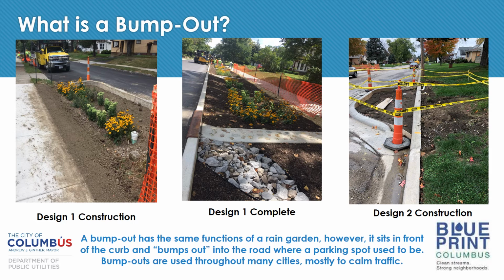Here are some pictures of bump outs in various stages of construction in Clintonville. Bump outs are used in a lot of different ways. They don't always have a rain garden attached to them. A lot of times they're used to calm traffic. By creating these bump outs out into the road, naturally cars will start to slow down as they need to navigate around them.